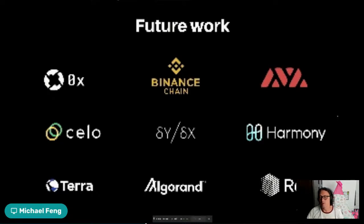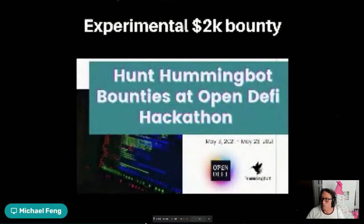That's why the first experiment we started with was the Open DeFi Hackathon. We started small because we know that the Hummingbot code base is still very much a project that's written by us. We have started to add documentation that shows people how to write their own connectors and their own strategies, but it's pretty nascent. So we wanted to start small and just see if our community would be able to write strategies. We worked with Gitcoin during the Open DeFi Hackathon to launch a $2,000 bounty, and we asked people to develop a Hummingbot strategy.